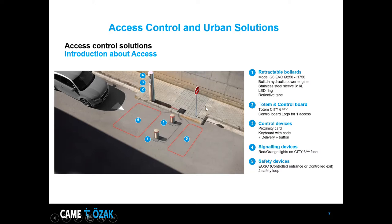In this case, we're proposing perhaps two G6 Evo, with a diameter of 250 millimeters by 750 millimeters high, made out of stainless steel. They have a built-in hydraulic pump. We'll talk about that later. But in this case, first we need the Bollards. Second, we need the totem and control board. Inside this totem, we're going to have installed anything related to the power provided to the Bollards, and the electronics that will allow us to control the movement up and down.